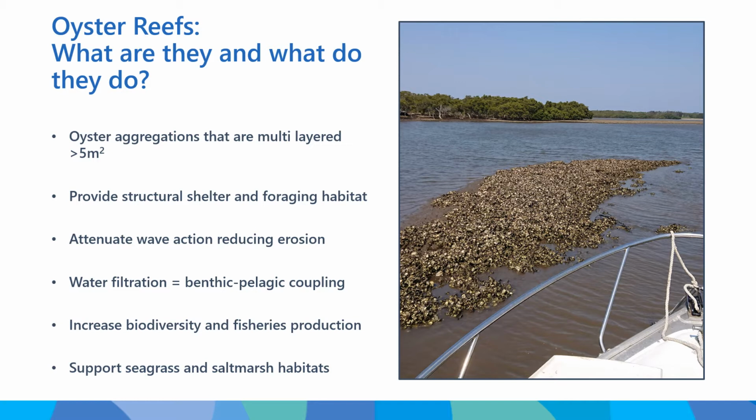In short, oyster reefs provide structures that serve as both shelter and foraging habitat for many recreational and commercially important fish species. The reefs also attenuate wave action, helping to reduce erosion and sediment resuspension. The oysters themselves improve water quality and drive benthic productivity by filtering phytoplankton biomass from the water column and excreting their waste into surrounding sediments, a process known as benthic pelagic coupling.